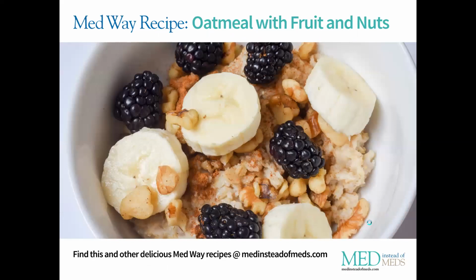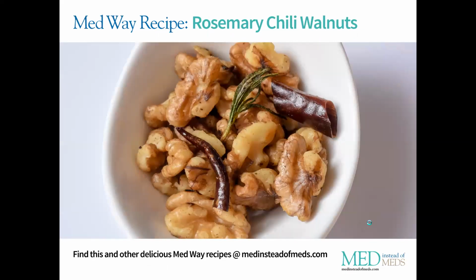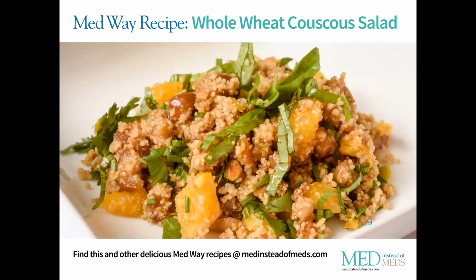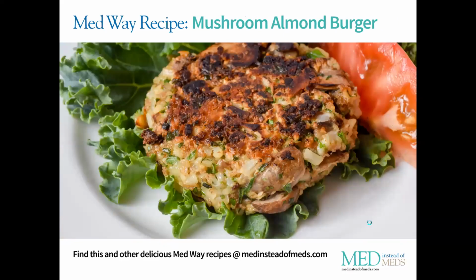So if we continue, oatmeal with fruit and nuts, I love this one. One of my go-tos in the morning. Rosemary chili almonds. Rosemary chili walnuts. We have done those in the class, and they are scrumptious when you toast those walnuts, roast them in the oven. And the cucumber quinoa strawberry salad, whole wheat couscous salad, that's always a good one. Stir fry with nuts. And the famous mushroom almond burger.